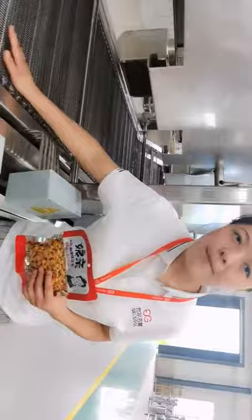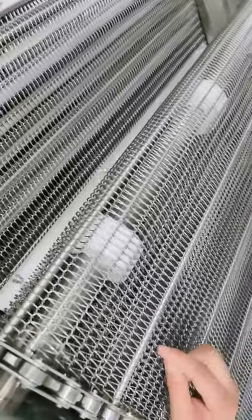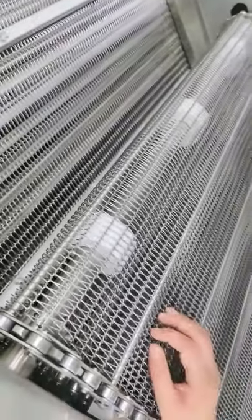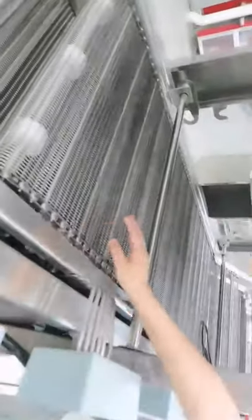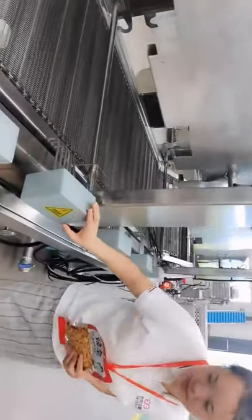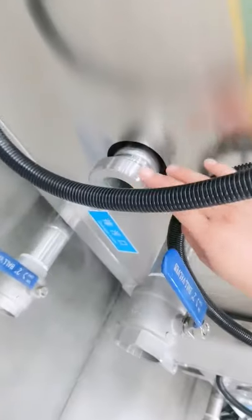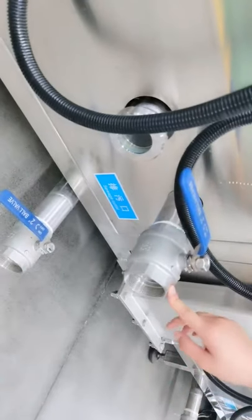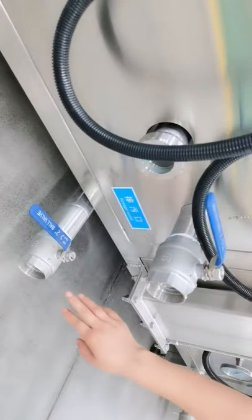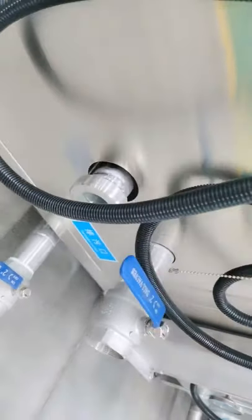And for the conveyor belts, if your raw materials are small in size, the belt will be different, so the materials cannot fall through the holes of the belt. And this is the discharging hole. We can see where the water is and where the oil is. This is the oil discharging hole, and this is the water discharging hole, because the machine is a water and oil separating type deep fryer.